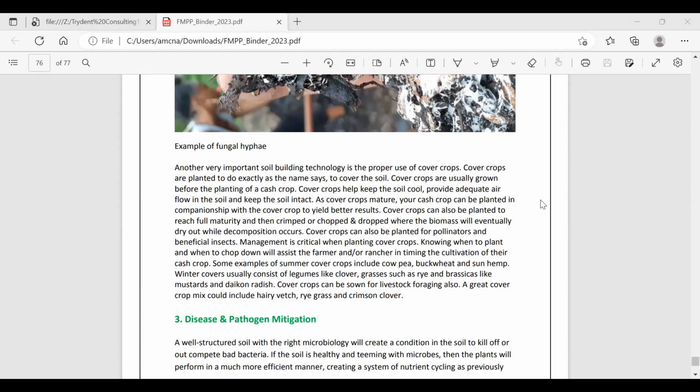So cover crops are different types of crops where you have grasses, legumes, and brassicas. Each one of these categories plays a different role in the soil. Grasses like sorghum, Sudan grass, barley, oat, wheat, triticale.